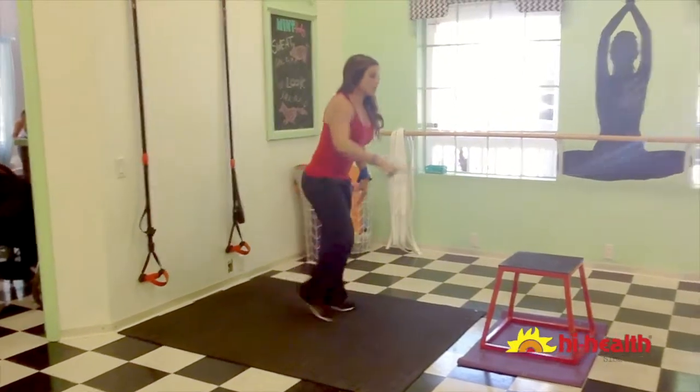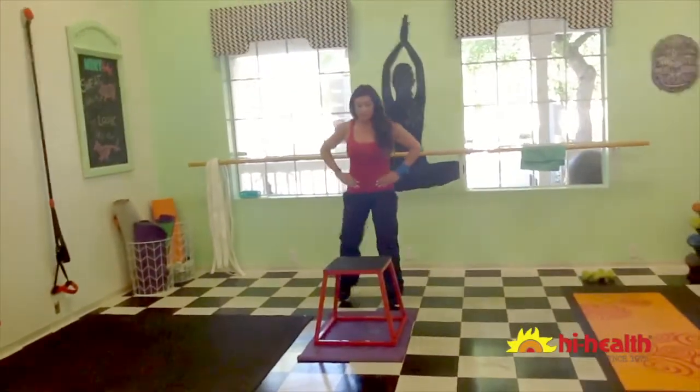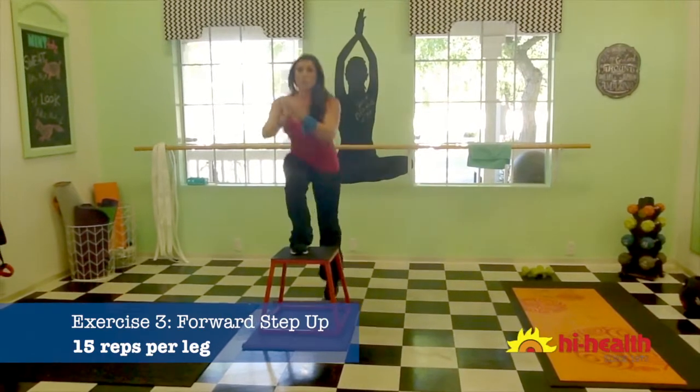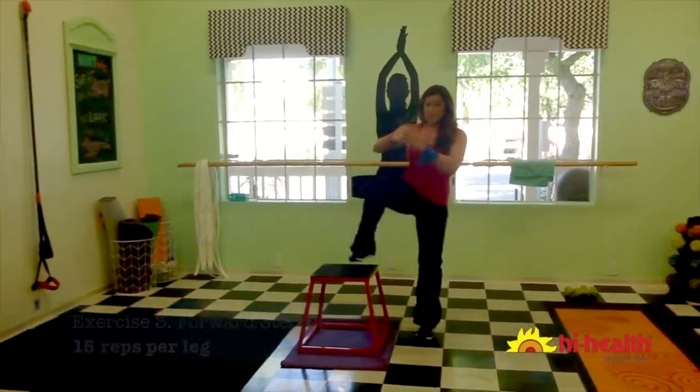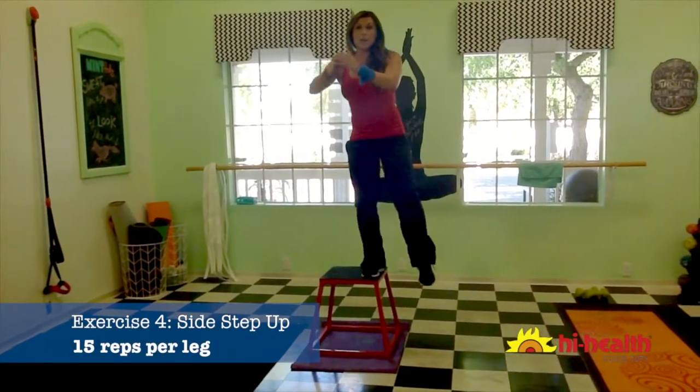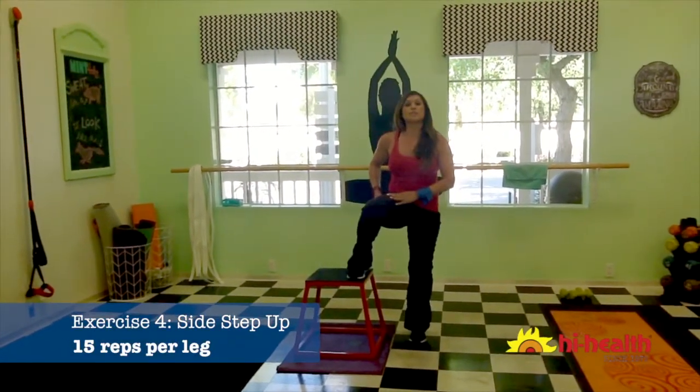Okay? You're going to come right up here into a variation of step up. So we go forward step up, we're going to come from the back, 15 per leg. And I want you to come to the side for a side step up for the hip. Okay? Another 15 per leg.